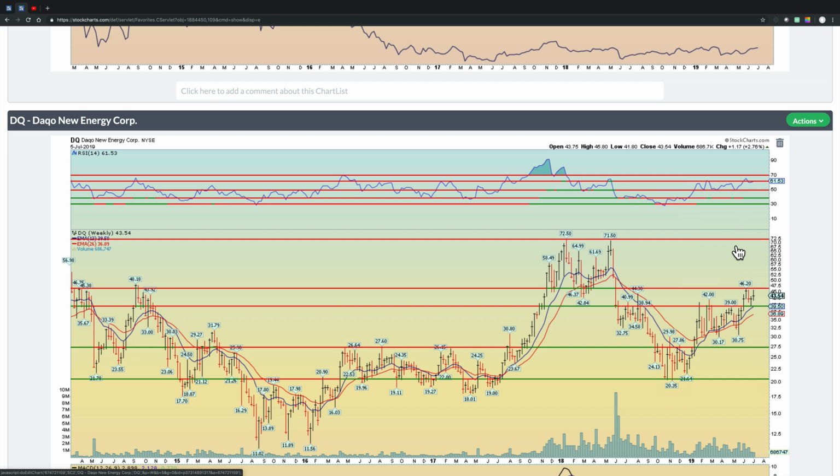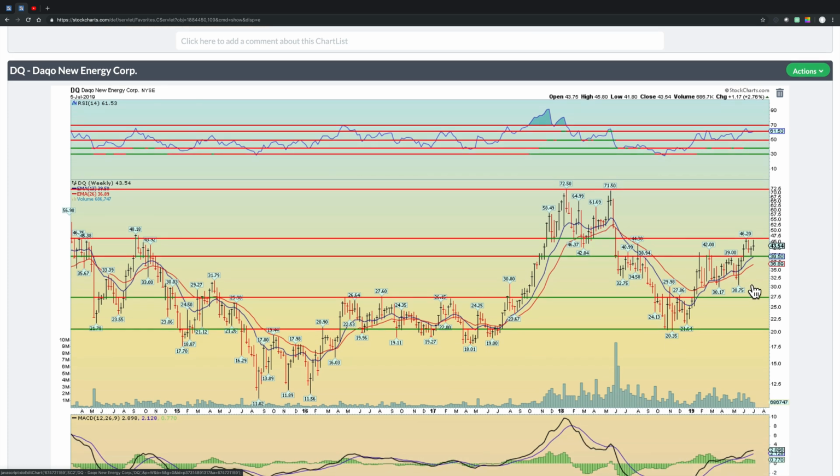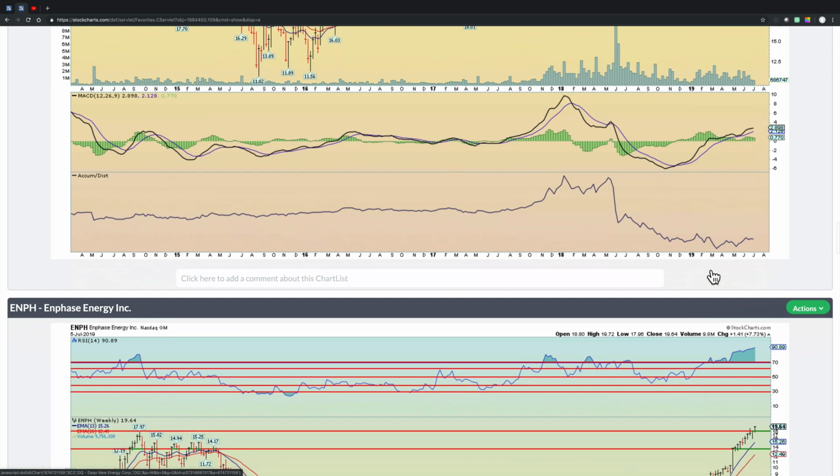And again, I like this name because it's got very good risk reward. So the upside is 30-40%, and the downside is a stop loss, let's say at around the 40 level. So it's just really good risk positioning for a name like this.